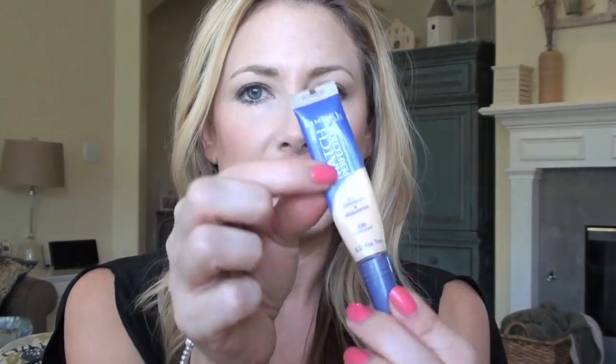Last face product I have, I get asked about this all the time. It's the Rimmel Match Perfection Highlighter and Concealer, or it's 2-in-1 concealer and highlighter. I've been using the 230 Fair Light. It's in this little squeezy tube, and I'm pretty much out of it now. And it has, excuse me, a brush applicator, and you squeeze it out, and then I do it under my eyes. I only use this for under my eyes.